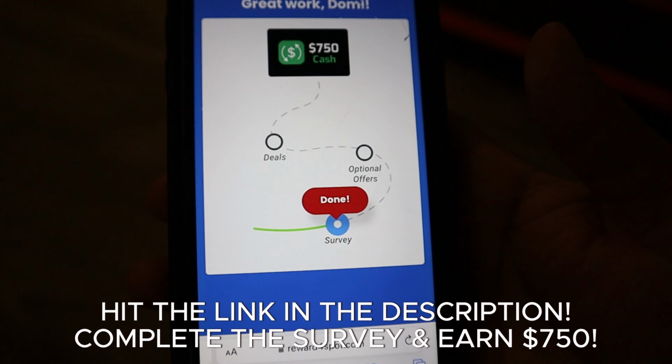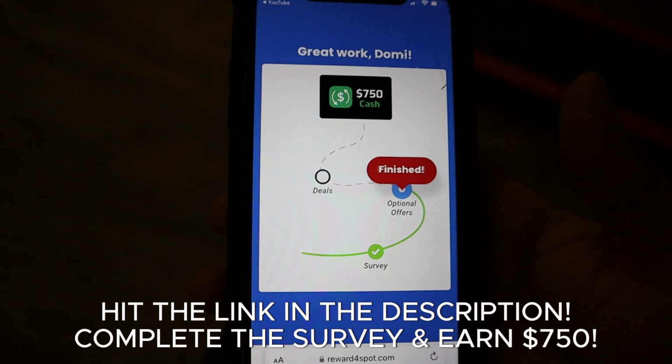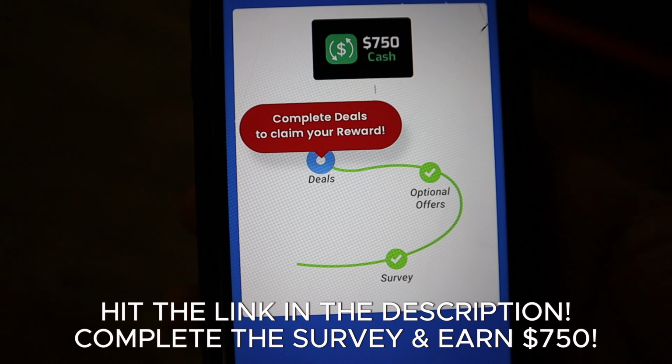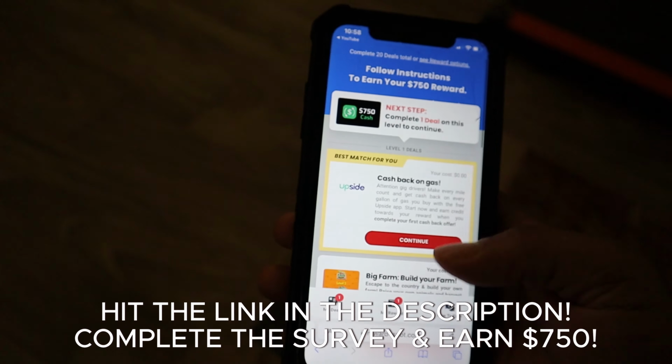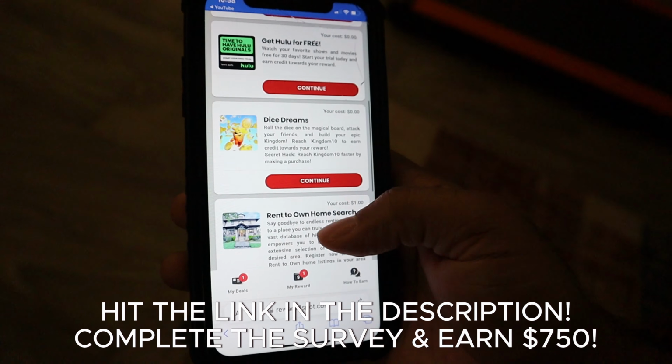All right, you guys, survey is done. Optional offers is finished. All right, now let's get into the deals to complete your rewards. Now, all you guys got to do is go ahead and continue on one of these apps, man. Continue on one of these apps to complete your reward.